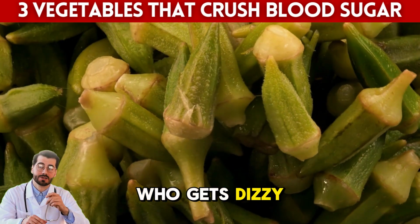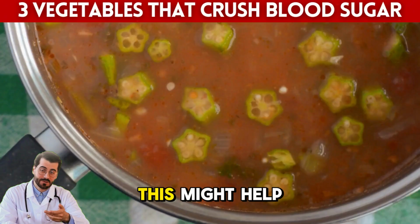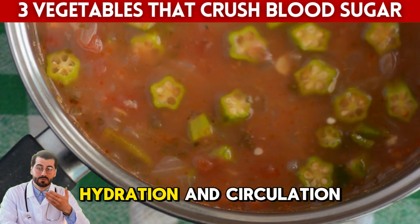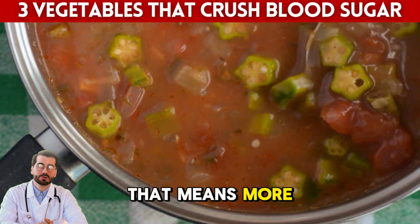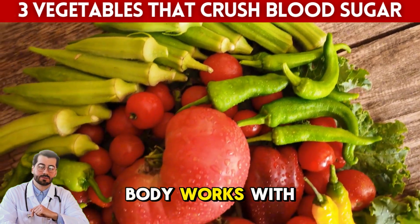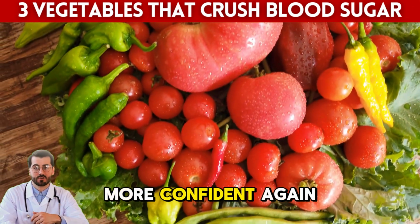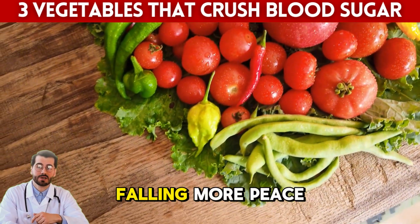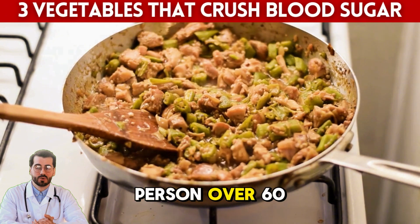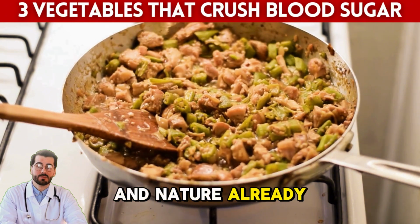If you're someone who gets dizzy when standing up too fast, this might help too. Okra doesn't just manage blood sugar. It helps with hydration and circulation. That means more oxygen reaching your brain and muscles throughout the day. And when your body works with you, not against you, you start feeling more confident again. Less fear of falling, more peace in simply moving through your day. That's the kind of support every person over 60 deserves, and nature already provides it.